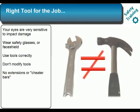The third basic rule is to use the right tool for the job. A wrench is not a hammer, and a screwdriver is not a pry bar. Each tool has been designed to be used safely for its single purpose. Using it for any other purpose will cause accidents. Use the right tool the right way. Modifying or changing any tool is dangerous.